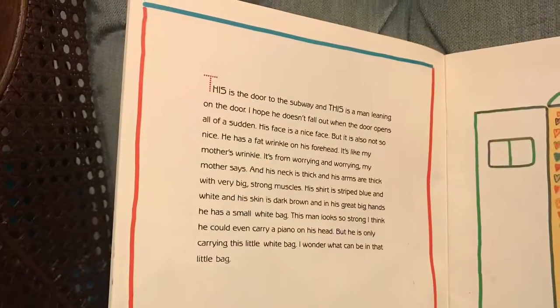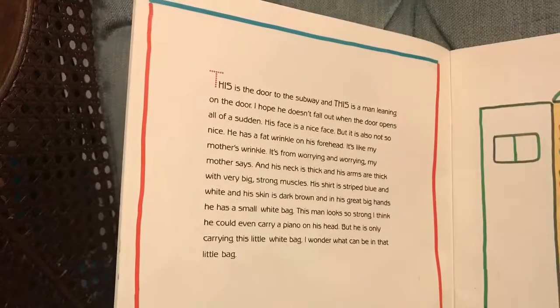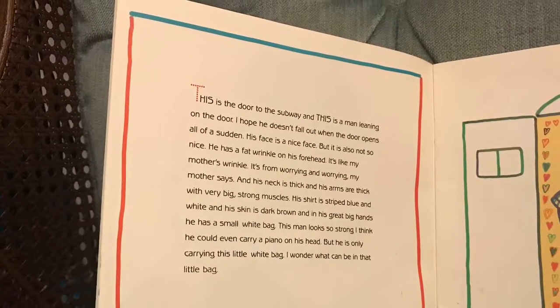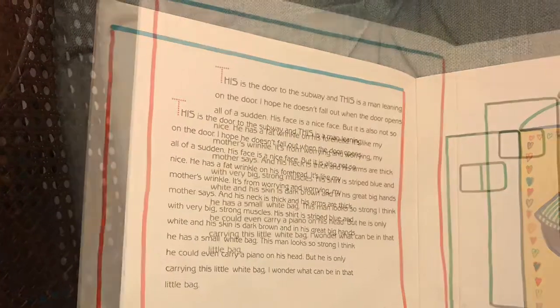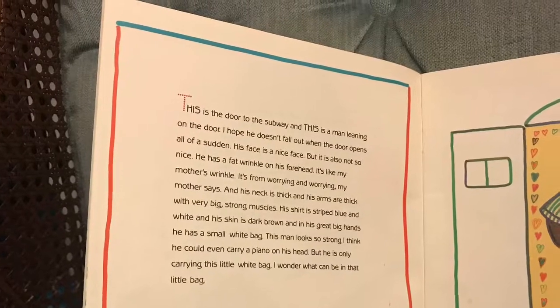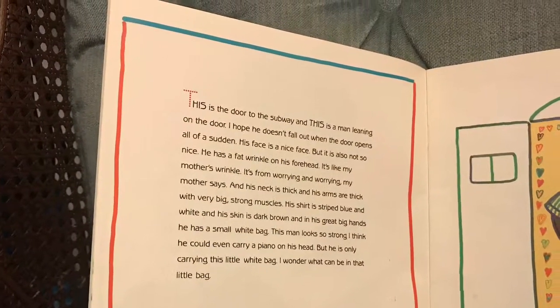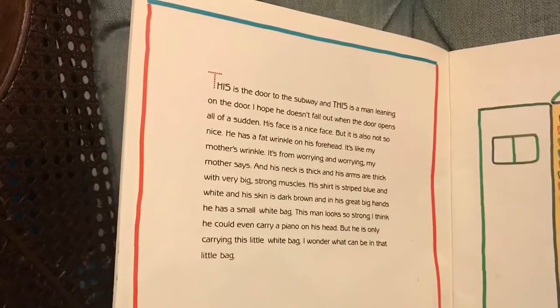This is the door to the subway, and this is a man leaning on the door. I hope he doesn't fall out when the door opens all of a sudden. His face is a nice face, but it is also not so nice. He has a fat wrinkle on his forehead. It's like my mother's wrinkle. It's from worrying and worrying, my mother says. And his neck is thick, and his arms are thick with very big, strong muscles.